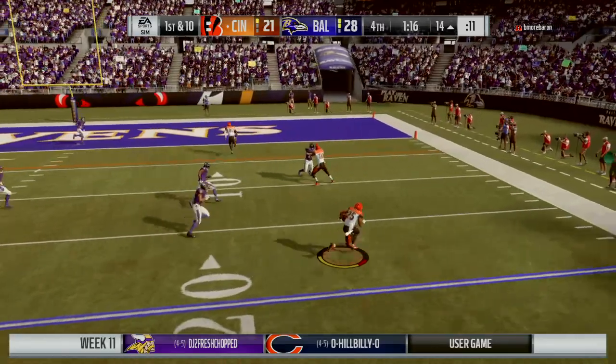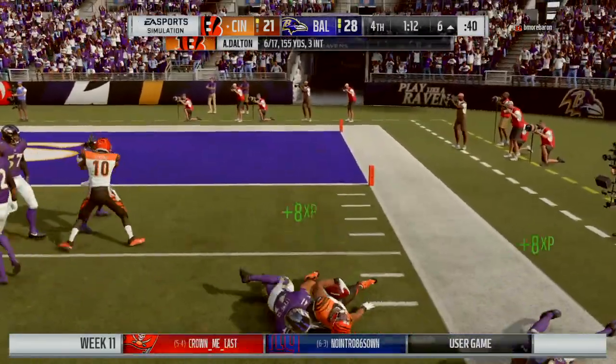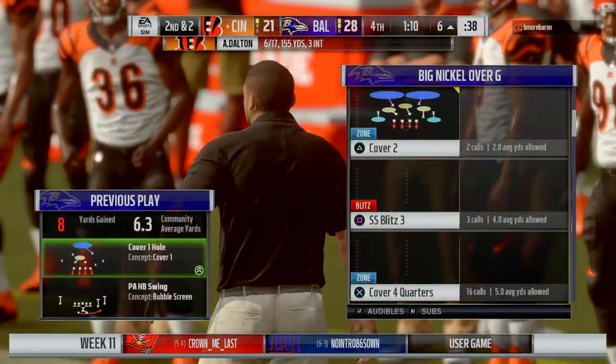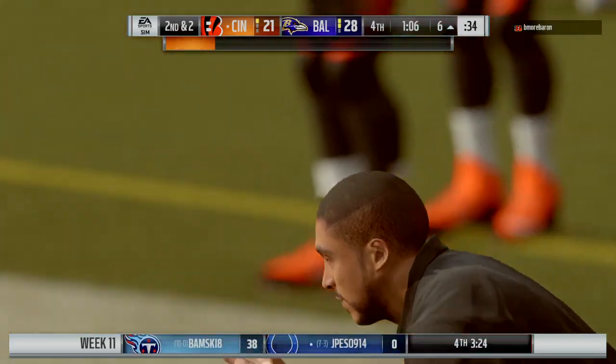Back to throw. Out to the flat. That's complete to his running back. And he's going to be brought down just shy of the 5 at the 6. It's an 8-yard pickup, and that'll bring up 2nd down.